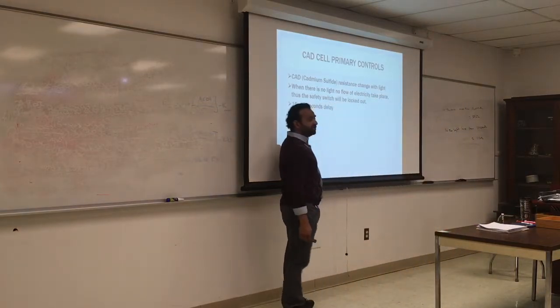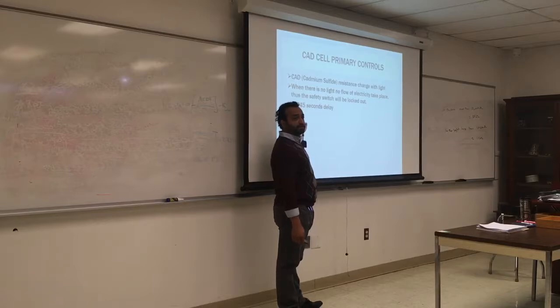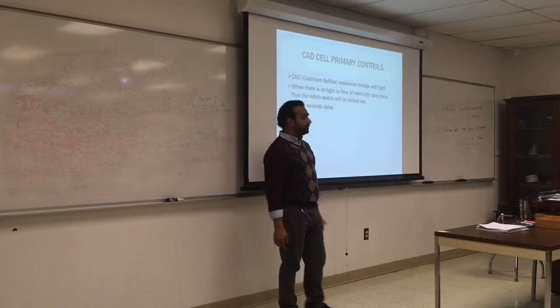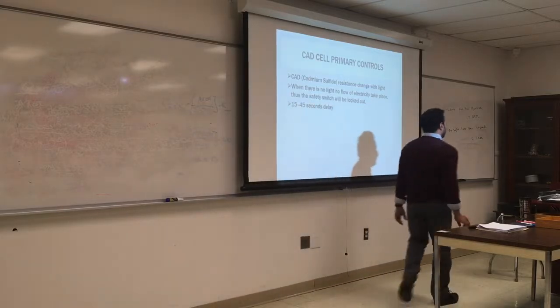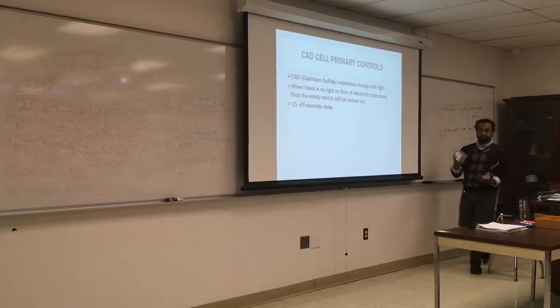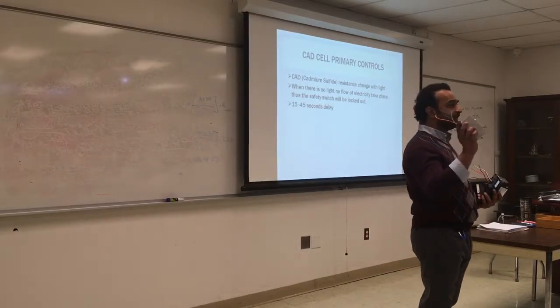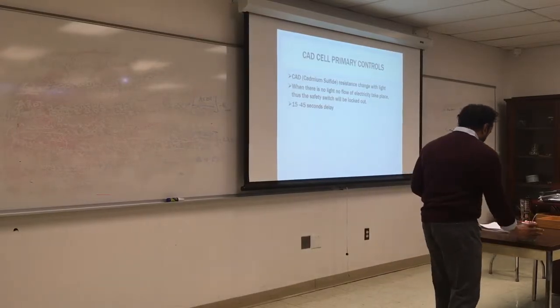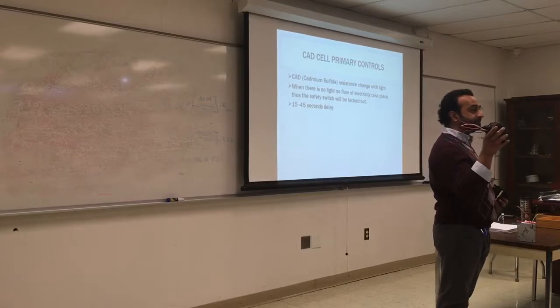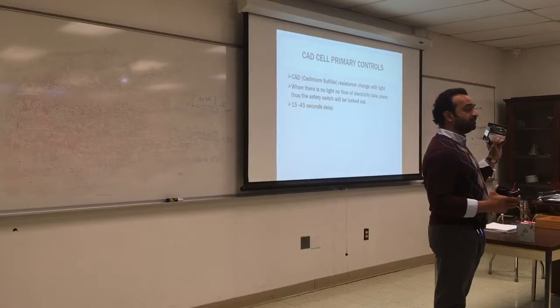15 to 45 second delay for the valve and for the safety timing. Safety timing was 45 seconds. Then it was reduced to 30 seconds. Now it's 15 seconds. So this old control is the first generation, and that's 45 seconds for safety. This one, around 30 seconds. This one, the new one, 15 seconds, which is the code now.